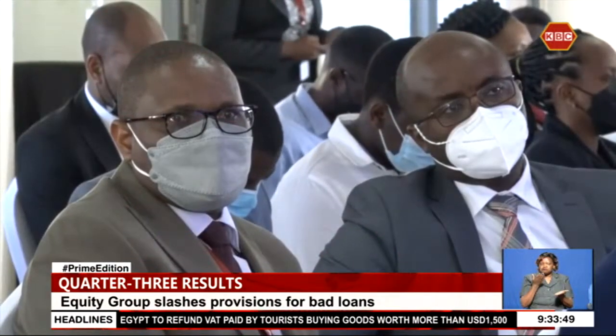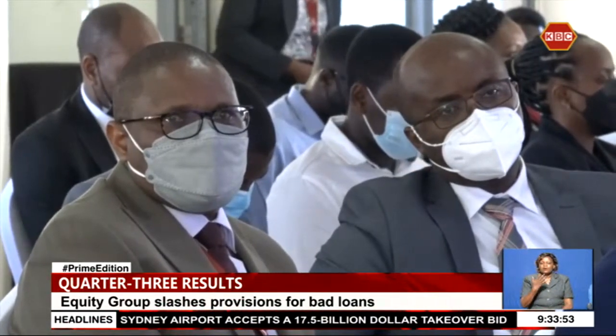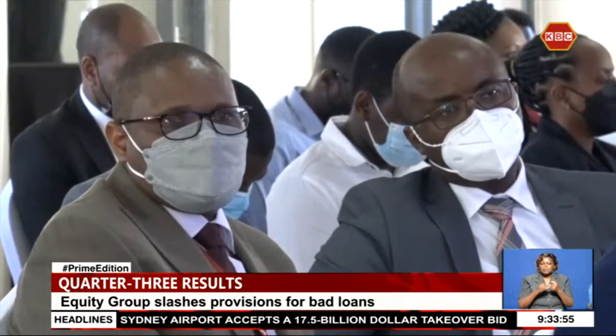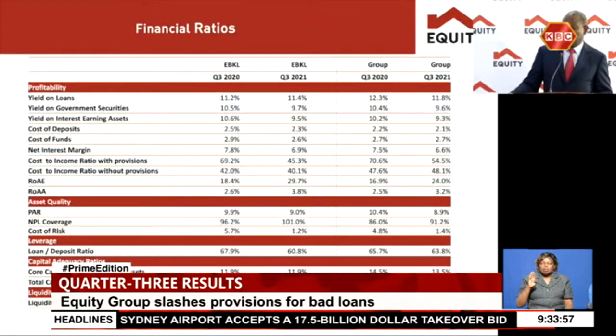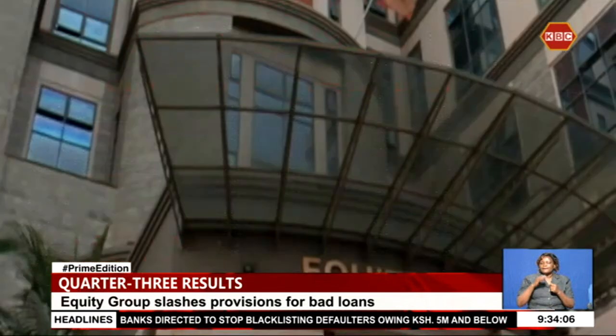The bank's total operating income expanded by 25.6% to 80.5 billion shillings on account of 24% growth in interest income, while non-interest funded income grew by 39% to 31.4 billion shillings.